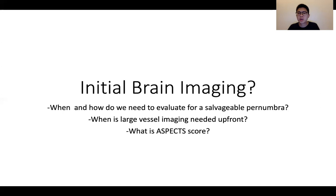The only instance where you probably won't do it is if the deficits are extremely mild, like let's say the power is 4+, that kind, with minimal other symptoms.